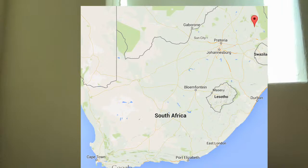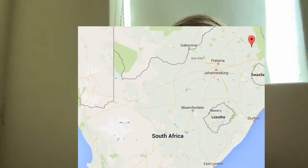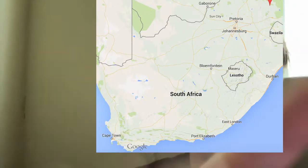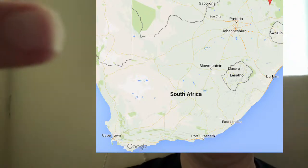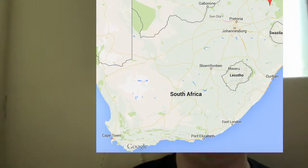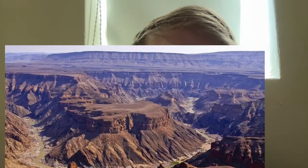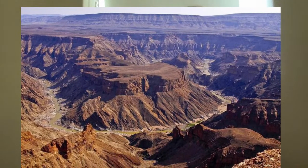Now, there's actually 2 canyons pretty close by. We've got the Blyde River Canyon, and on the furthest left-hand side, this country over here, is Namibia. And in Namibia, you can find another beautiful canyon that I've been to. Actually, I've got some photos. This is one of them.